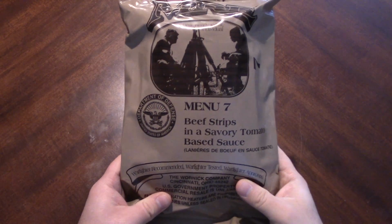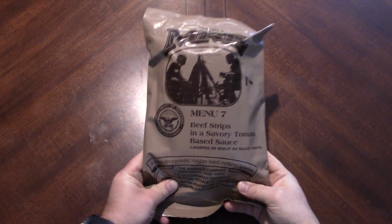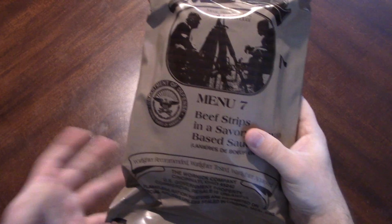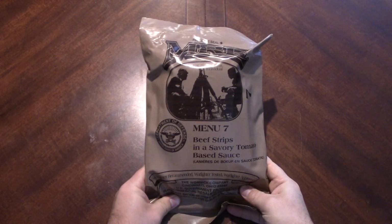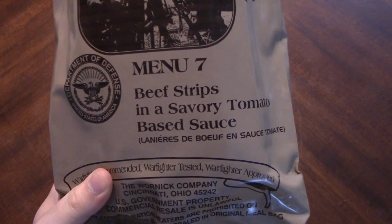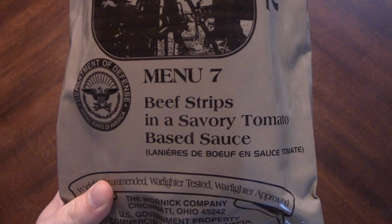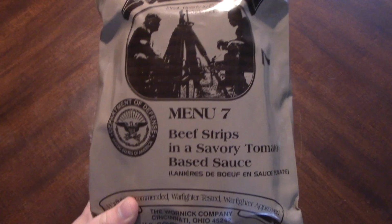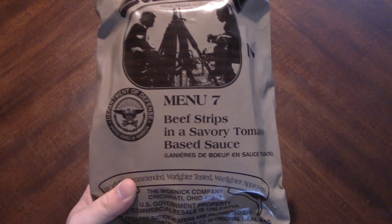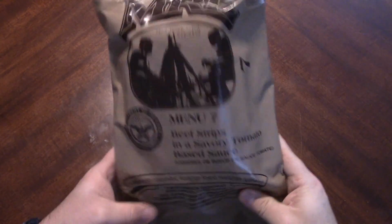We've got menu number 7, beef strips in a savory tomato-based sauce. This is a newer, well, we're actually going to see if it's truly newer or if it's just a rename. Menu 7 was a beef brisket. I think it was just called beef brisket, so I kind of think this is probably something similar. Maybe they're just not using brisket and they wanted to change up. Oh, it's just beef strips and a savory tomato-based sauce. I don't know, but we're gonna check it out.